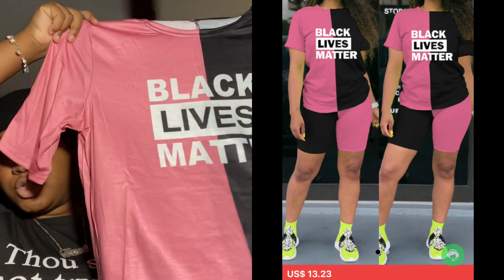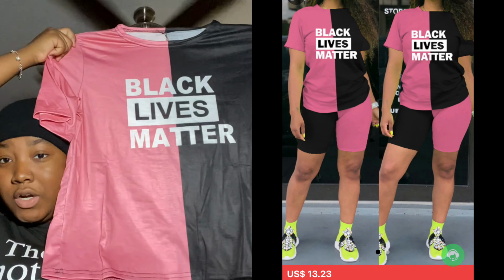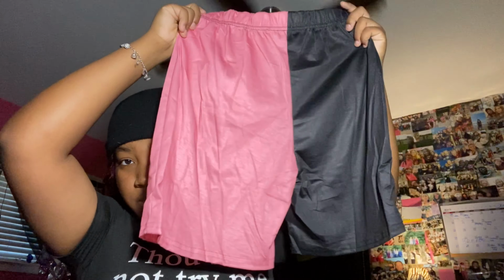Here is the shirt. BLM, very cute. It's the soft material again. This is an extra large, by the way. And then here's the biker shorts that it comes with. This reminds me of the other one. I like the fact that it's mismatching on each side, like black over here and then black over there, pink, pink. Just real pleasing and soft to wear.